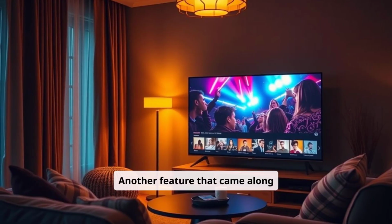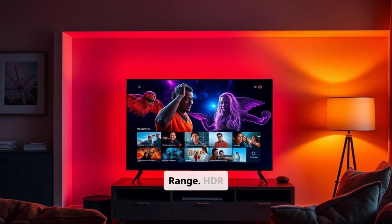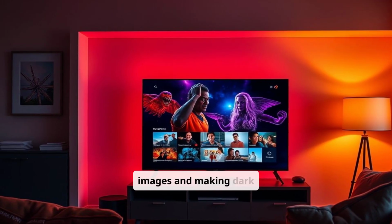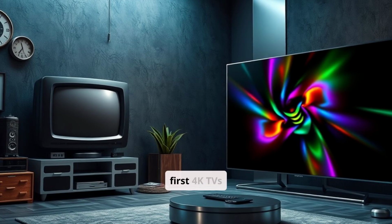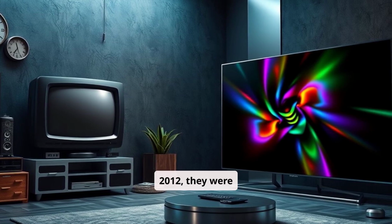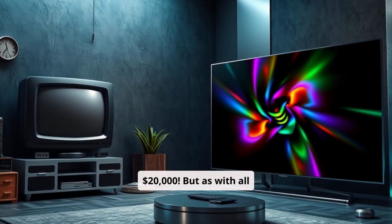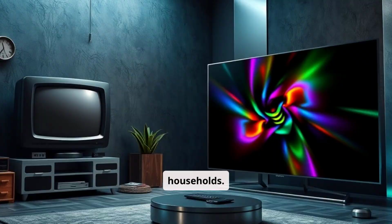Another feature that came along with 4K was HDR, or high dynamic range. HDR technology enhances contrast and color accuracy, providing more lifelike images and making dark scenes more detailed. Fun fact: when the first 4K TVs hit the market in 2012, they were expensive. An 84-inch 4K TV could cost over $20,000. But as with all technology, prices have since become affordable for many households.